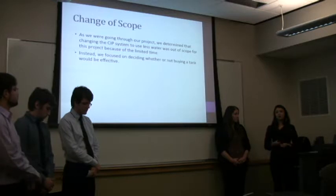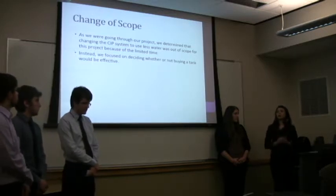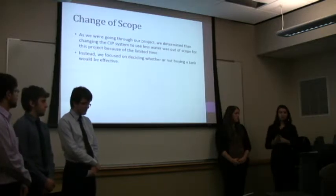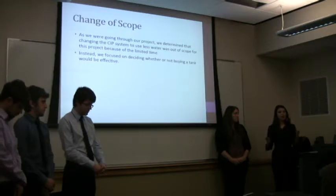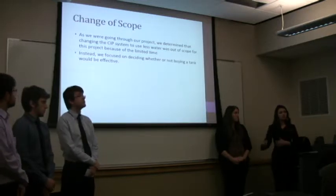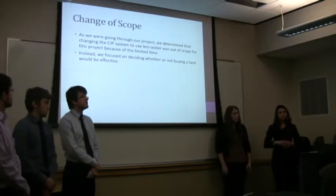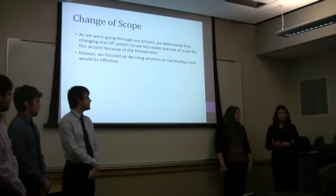So instead, we focus on deciding whether or not buying a new tank would be effective. This analysis would include which kind of tank would be better, or which size, and whether a small tank just for the overflow would be better than a larger tank for the entire recovery water.